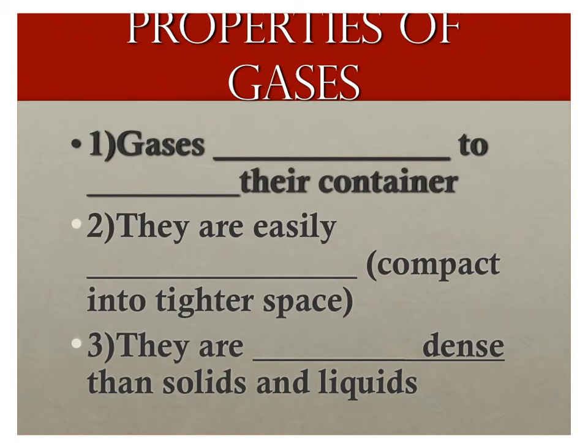Okay, so today we're going to talk about gases and what you should know about them. So the first thing we talked about is gas properties. What should you know about them? So gases expand to fill their container. So gases like to spread out and fill the empty space.